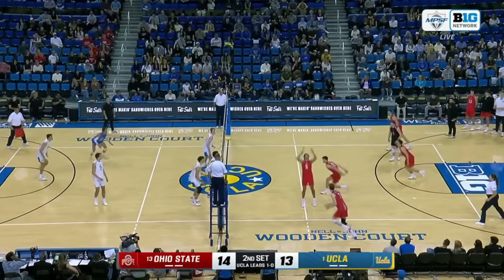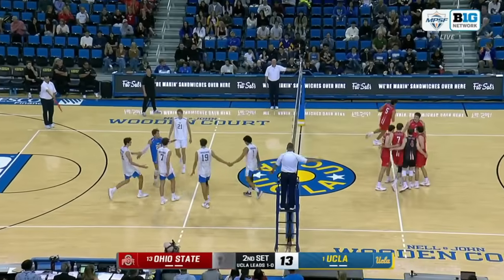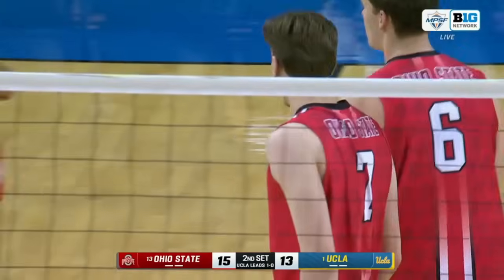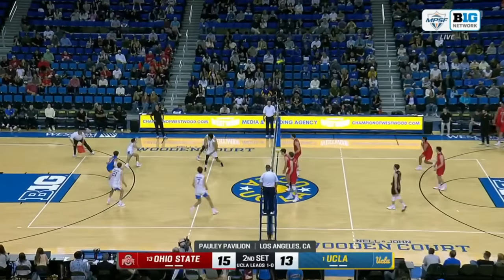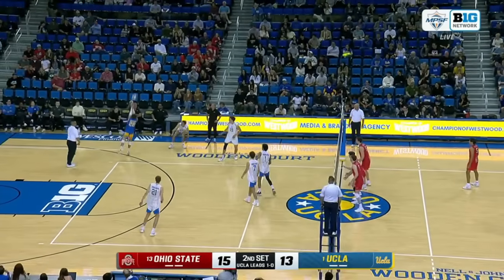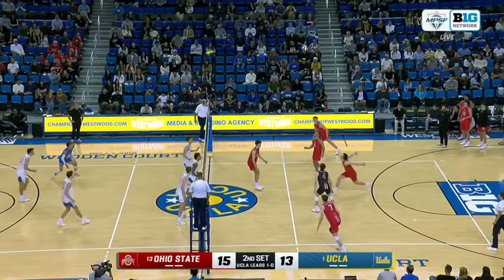Rowan has got a real heater from the service line. As good as you're going to see at the setting position. Smart swing by Haczynski. Back to Cameron. Henwood Rodriguez working down the line. Serving has really picked up in this second set for the Buckeyes. Changed their target, though.